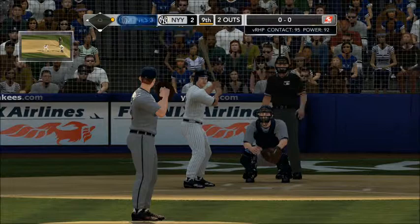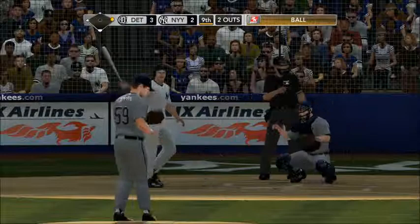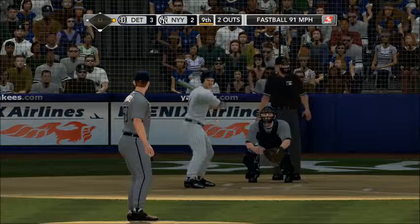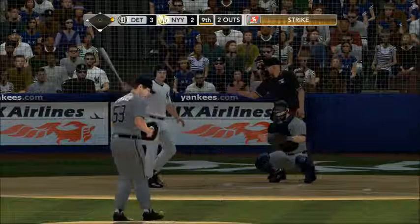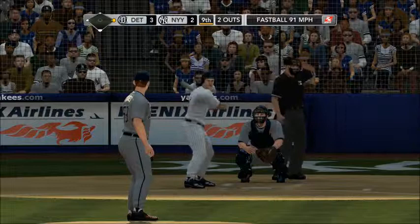Here's the first pitch. Off the plate, low, 1-0. Now, one ball, one strike. You watch that fastball that was in there. In order to throw that fastball away from the hitter, you have to get great extension out in front. Nice job of pitching.